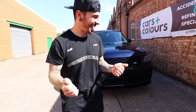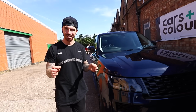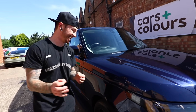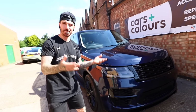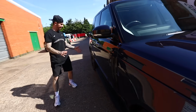So here it is. It was worth the wait, I'm telling you. So it's the original colour of the blue, and it looks a completely different colour because it is that clean and shiny. I don't know if you can see the speckle in the paint, but now the bonnet's painted, the front bumper's painted because obviously I have the 2018 body kit. All the scratches and dents, they're all gone.